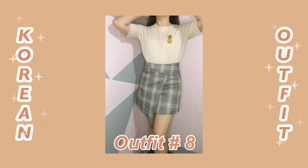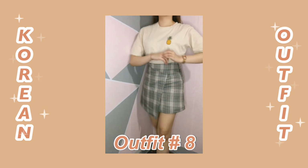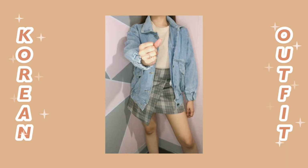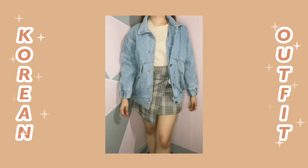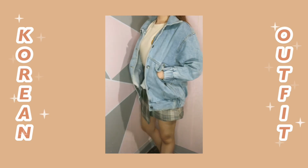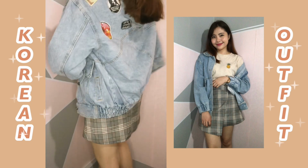And our next outfit, the oversized t-shirt is my personal clothes and the plaid skirt, ayan, joy-joy yan. And let's add a denim jacket. This jacket is also from Ukay-Ukay. And it also has patches on the back.